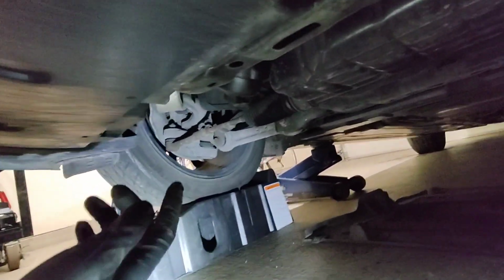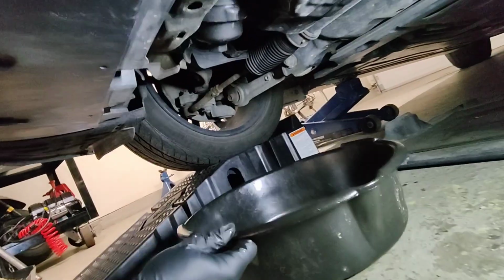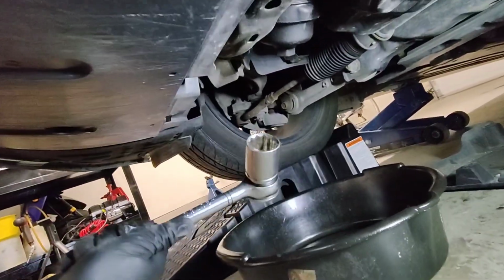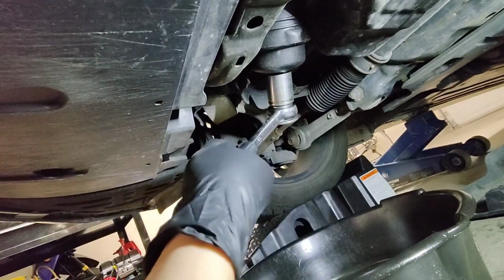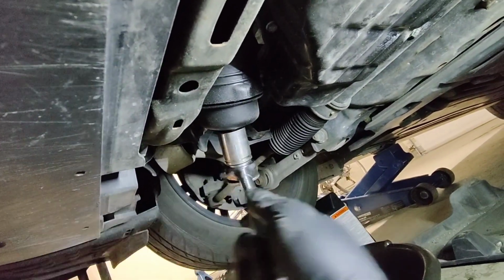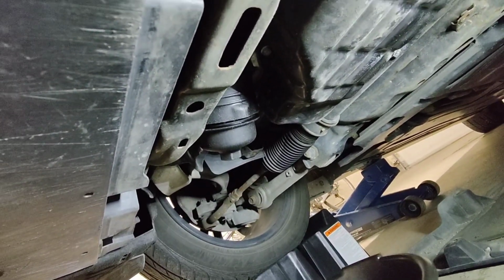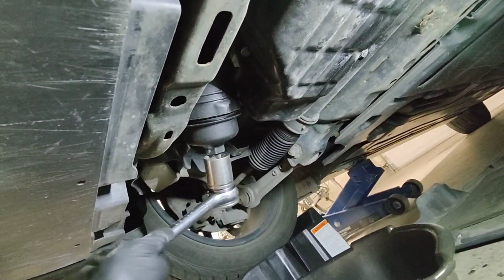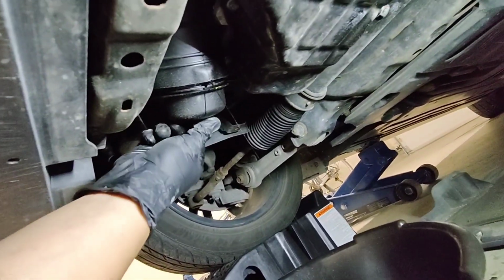All right, so now that I got the skid plate off, there's your oil filter. It should take a 27 millimeter, I think. And then the drain plug is a 17. All right, got my drain plug underneath here. Got my 27 mil. Crack it loose. Yep, I'll let that drain.